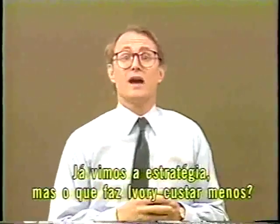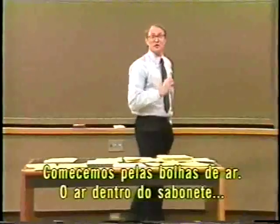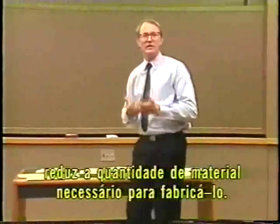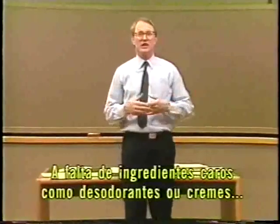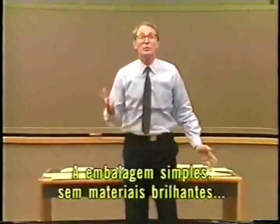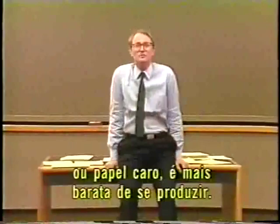We've seen the new Ivory strategy. Now, what makes Ivory low cost? Well, let's look at a number of the most important elements. Let's start with the air bubbles. The air bubbles in the Ivory product inherently reduce the amount of material required to manufacture an Ivory bar. The lack of expensive additives like deodorants or beauty features also makes the bar inherently less expensive. The simple packaging with no shiny materials or expensive papers is inherently cheaper to produce.